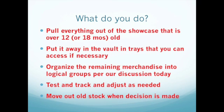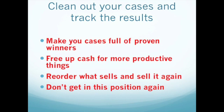When you do this in your showcase, you make your cases full of proven winners. The only thing in the cases are things that we know are selling or are new, and that increases our chances that people will see it as being more fashionable and will be interested in it. We free up our cash for more productive things, and obviously when we sell something, we reorder what sells and we sell it again, and we make ourselves a promise that we will set up a checks and balances in our system so that when a piece of merchandise in the case gets to this point of being 13 months old, alarms go off and we realize that we need to get started right then in moving the case.